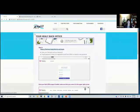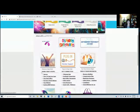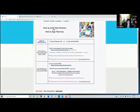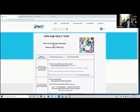Okay, so going back to home and ATP, these first steps, and we just basically went through all of them. Inviting new partners, if they want to sign up, you're sending them that same URL with your ID. And if you're going to sign up for them, you can go into your back office and do it, or you can go to this site with your username and log in just like I showed you. So again, those two are confusing. If you're still a little bit muddled on that, it's totally understandable because it's the same URL. Just study it a little bit and hopefully it'll all click.